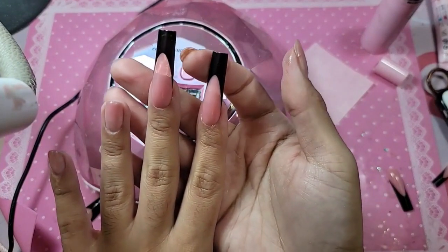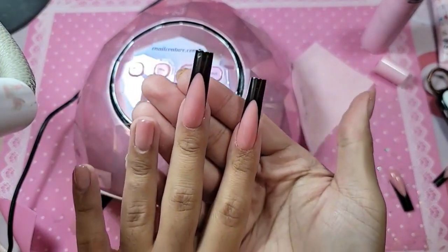She's not wonky, because sometimes your eyes will trick you.